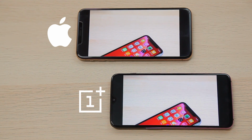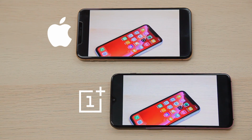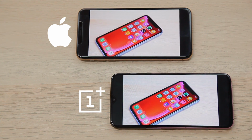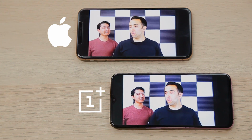And it's not even that the display is bad. It's just that in a market so saturated with super bright and vibrant displays, when you go back to this one, you're kind of just like, meh, it's good, not great. That's the best way to describe the display on this phone.